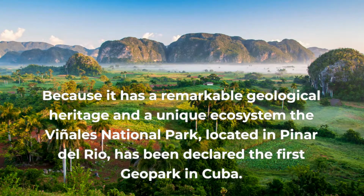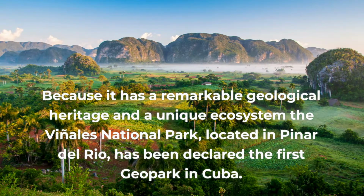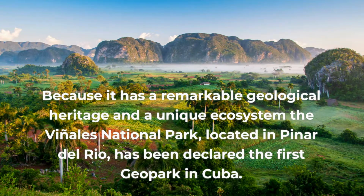Because it has a remarkable geological heritage and a unique ecosystem, the Vinales National Park, located in Pinar del Rio, has been declared the first geopark in Cuba.